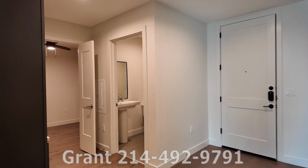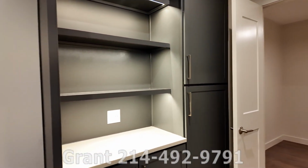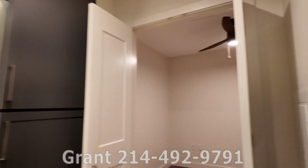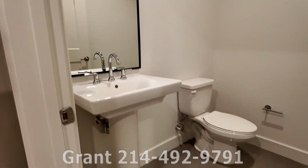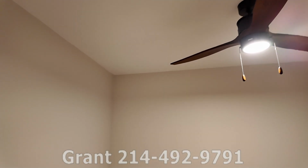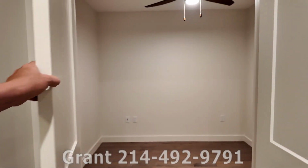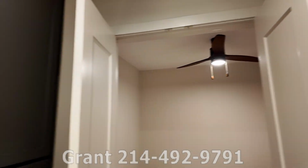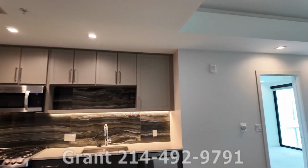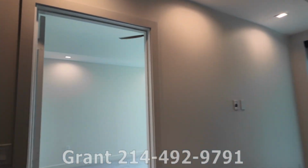I do want to point out this has a study also, so it's a nice study area. This is another great area for storage here. And it's got a half bath too. So love seeing this half bath. The study is here. It's probably, I would say, 8 by 8. But also it does close off, so you could have this as a guest room, like not a full-time room for guests, but definitely for guests that are dropping in. They could absolutely use that.